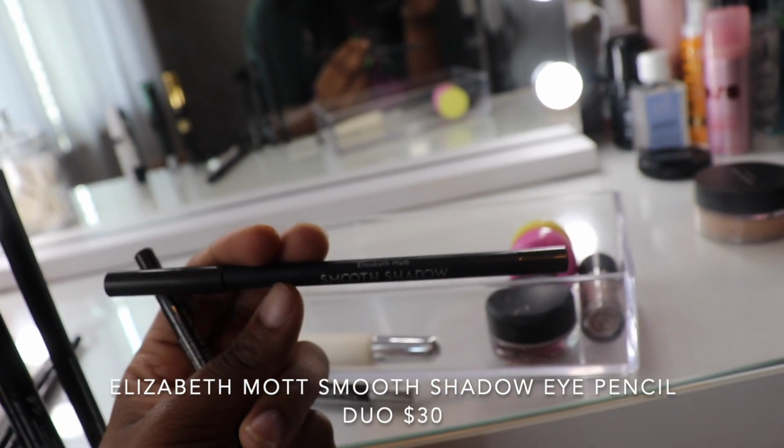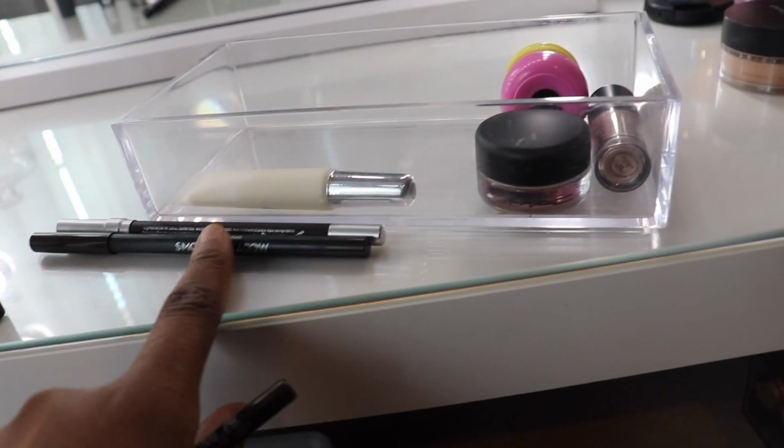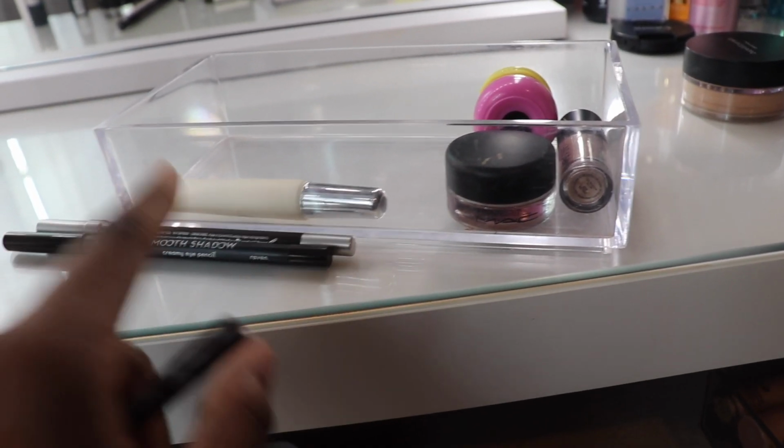This is the Elizabeth Mott Smooth Shadow Creamy Eye Pencil in the color Raven. It's a really pretty black color. The only reason I'm holding on to this one as of right now is because it's the only black eye pencil that I have. I really don't wear a whole lot of black. I would rather do brown.